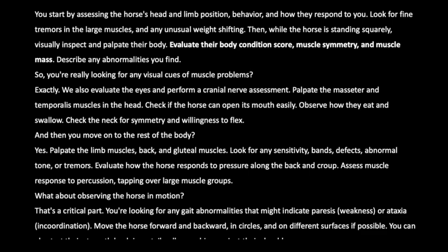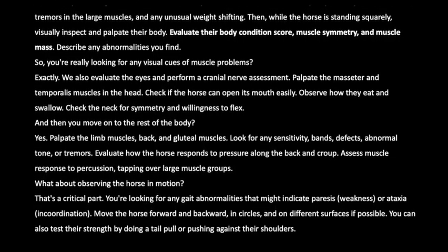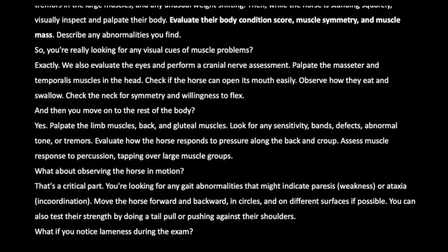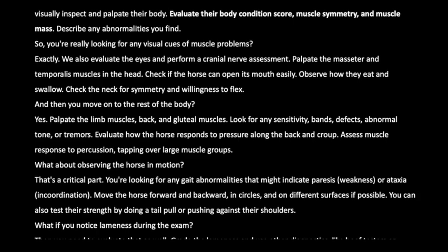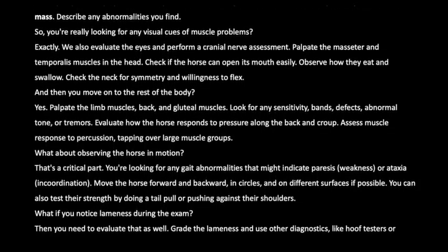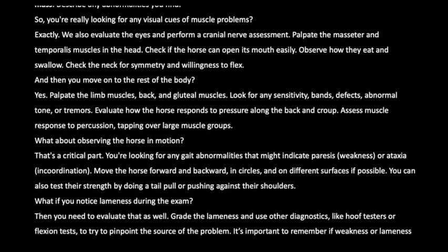And then you move on to the rest of the body? Yes, palpate the limb muscles, back, and gluteal muscles. Look for any sensitivity, bands, defects, abnormal tone, or tremors. Evaluate how the horse responds to pressure along the back and croup. Assess muscle response to percussion, tapping over large muscle groups.